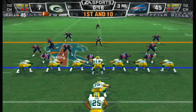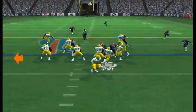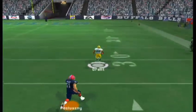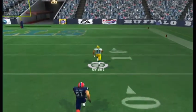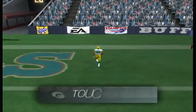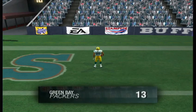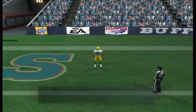I formation here. On the ground with a tailback. And he finds the open field. The 30, the 20, the 10. And he will go all the way. Touchdown. Touchdown, Packers.